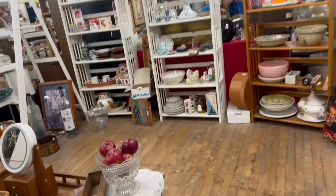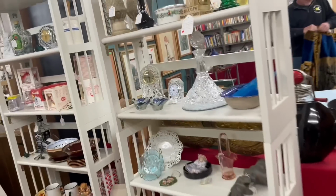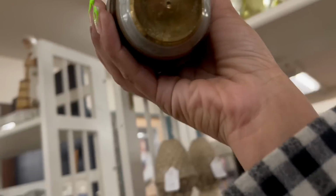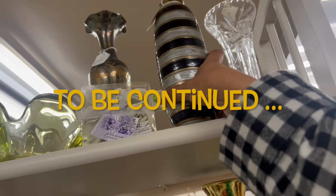All right, I decided to move up to a different floor. Like I said, I'm a bit overwhelmed. Oh my God, look at the Billiken. That's so fun. What is this vase? That's cool. It's metal. It's probably made in India. Yeah, solid price. India as is. It's got a neat look to it though.